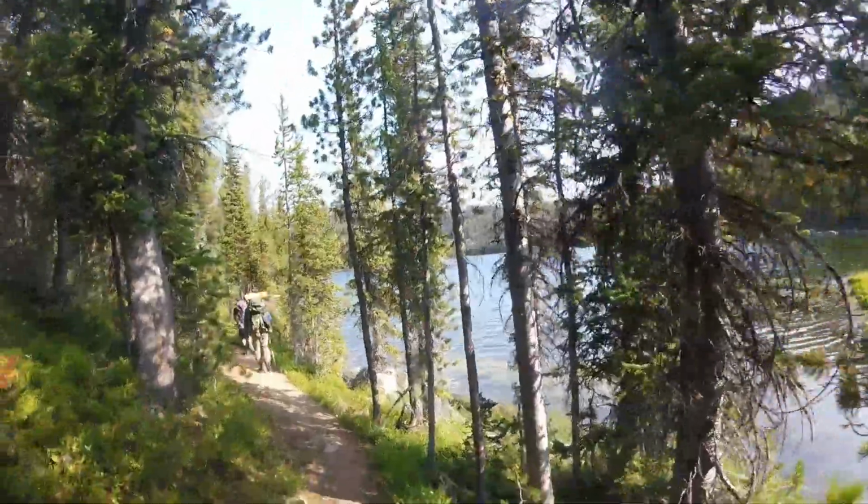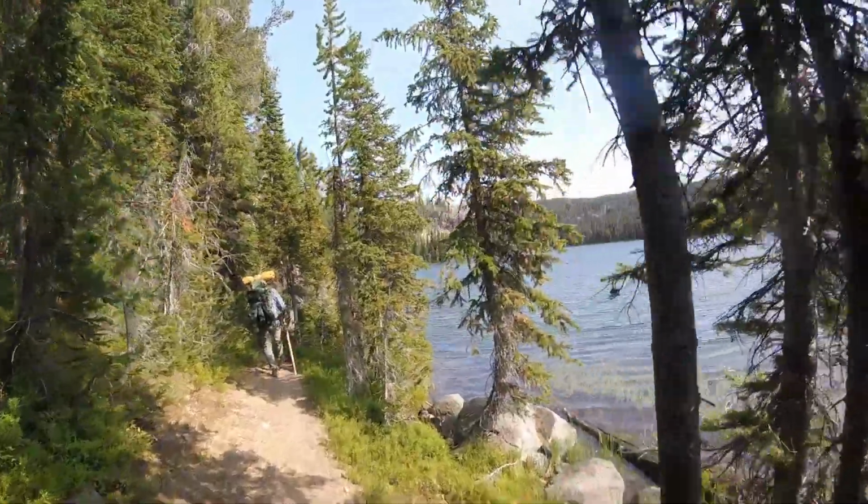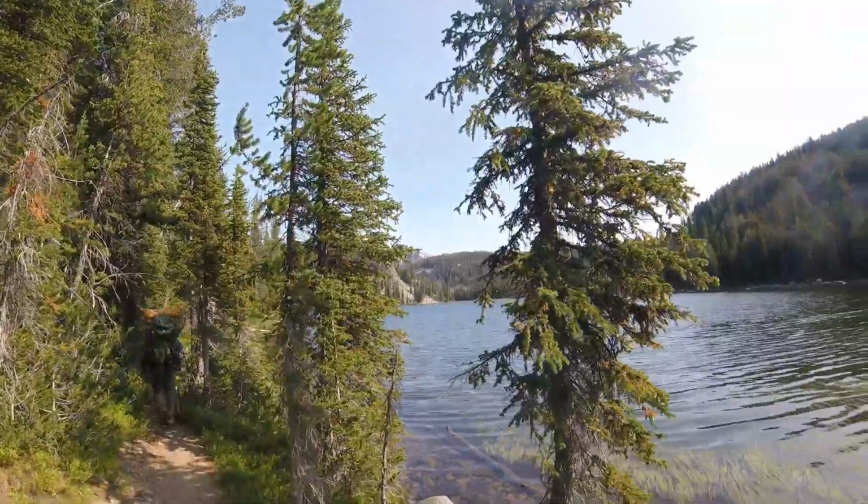Well, we've reached our first lake. We're about 2 miles in. We've been hiking for about 45 minutes. This is the Lady of the Lake.